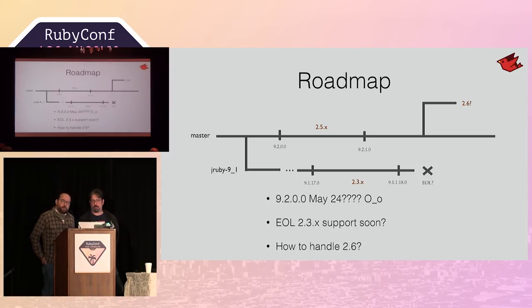We're planning on retiring 2.3 support. We'll do at least one more point release. If anyone's concerned with this, come and talk to us afterwards, because we want to find out how stuck you are on 2.3 or if there's something we're not doing on 9.2 that we should be doing. Are there a lot of folks still running Ruby 2.4 or lower? Show of hands. Yeah, a few folks.